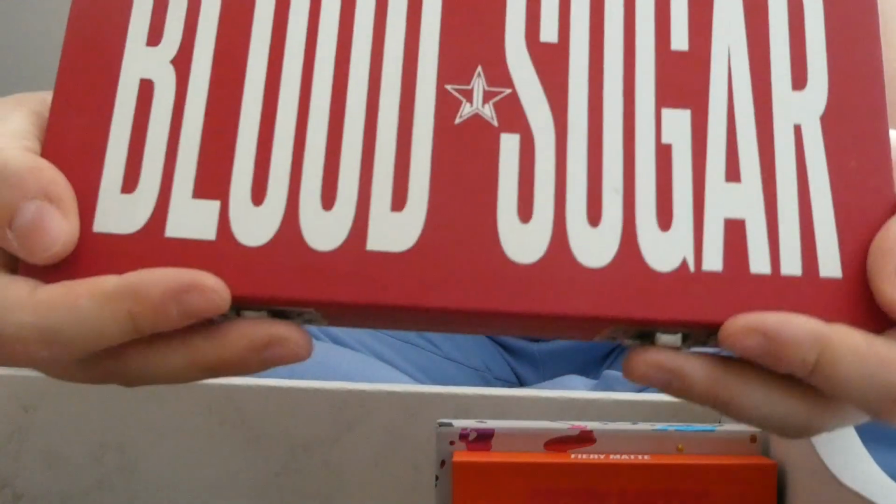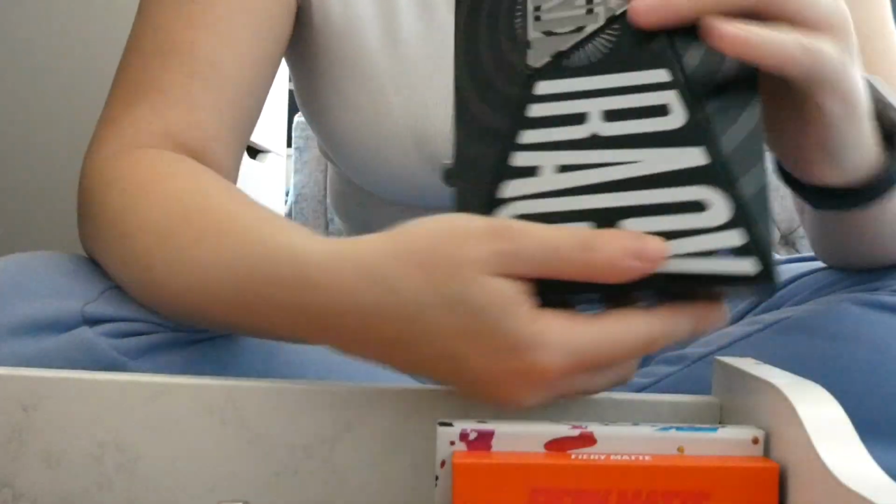Jeffree Star Blood Sugar, it can stay. The Conspiracy palette, I've not even used it, but it can stay.